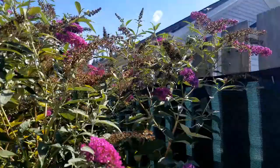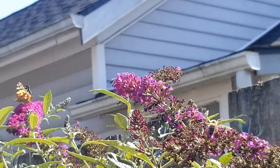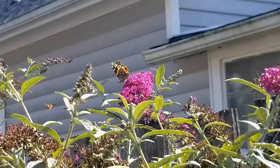He just landed on my hand again. That is so cute. He keeps coming up and landing on my hand. I think he's like, thanks lady, thanks for trimming. Where is the, there it is, it's over there. There's the painted lady. So cool.